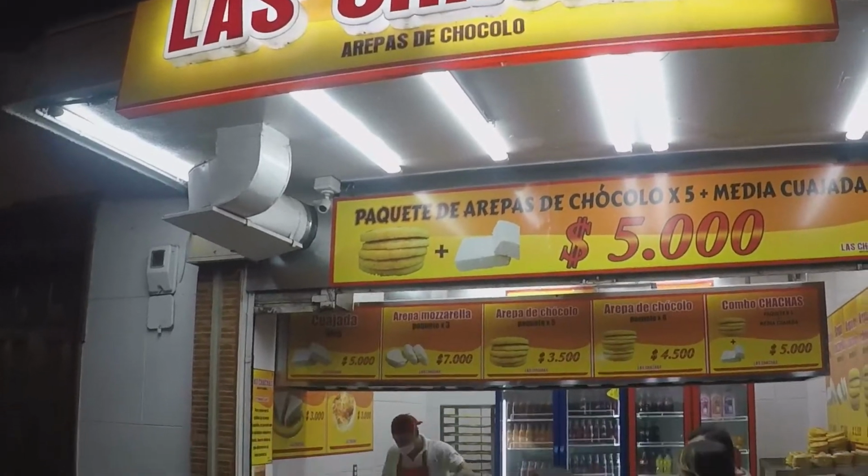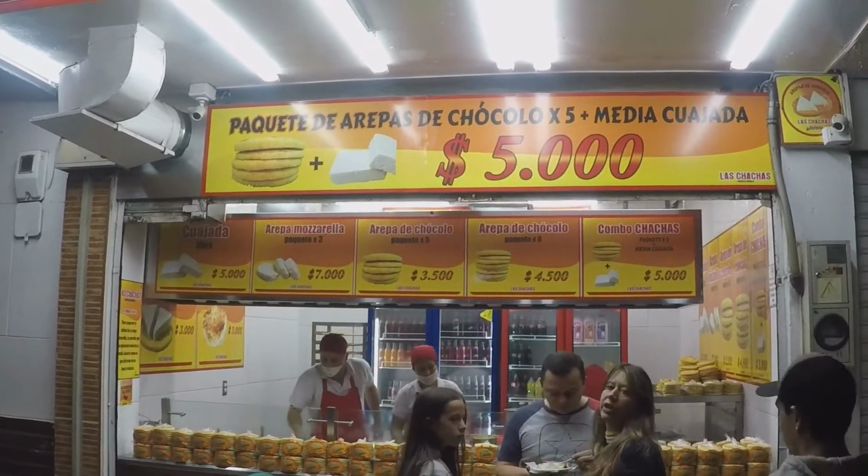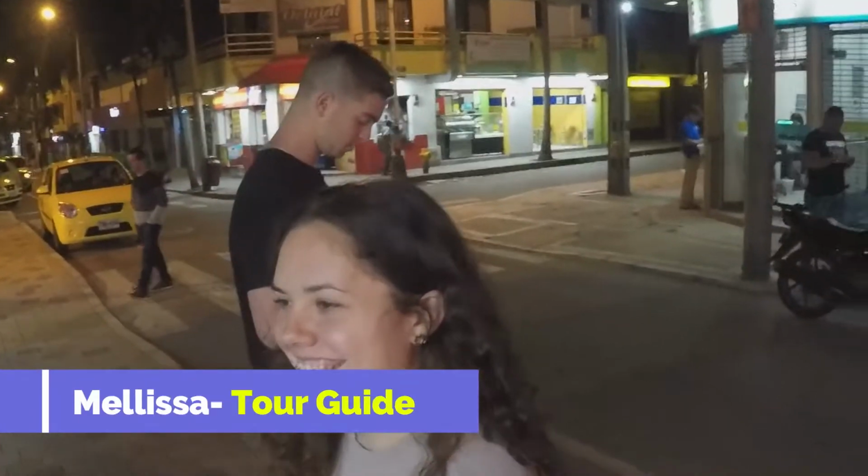Stop on this food tour. Of course, we gotta go with the arepas. What do we got here? Okay, so here we're at what I would say is the most Colombian stop we have on the tour. So we are at an arepa stand. Arepa is probably the first thing you're gonna see if you Google Colombian food.